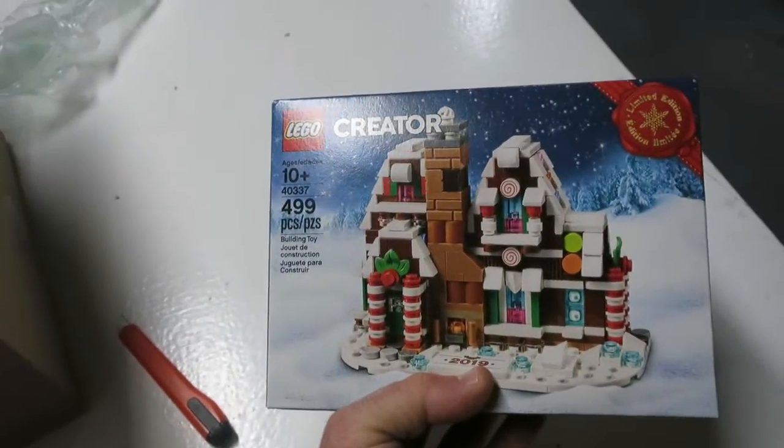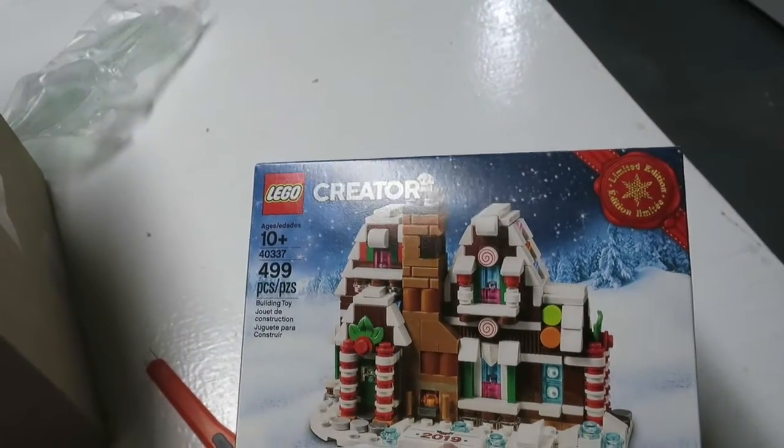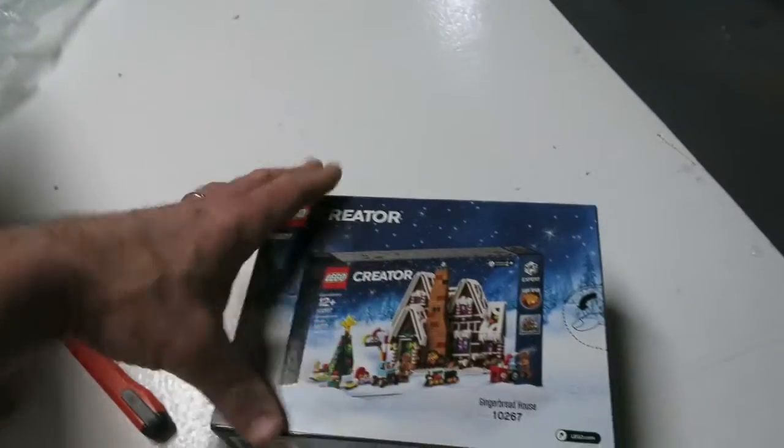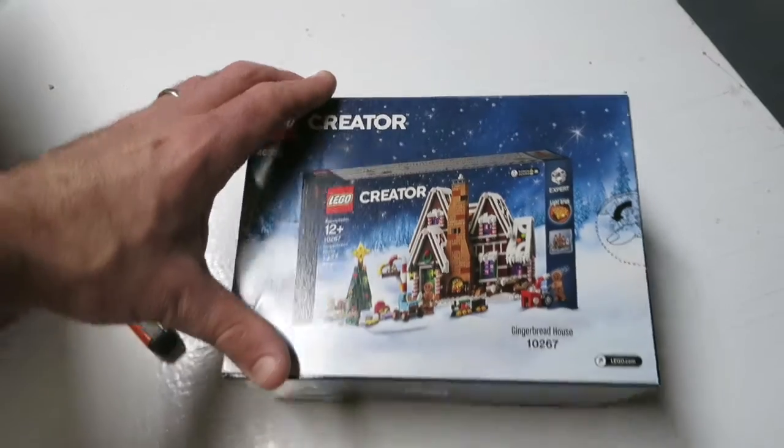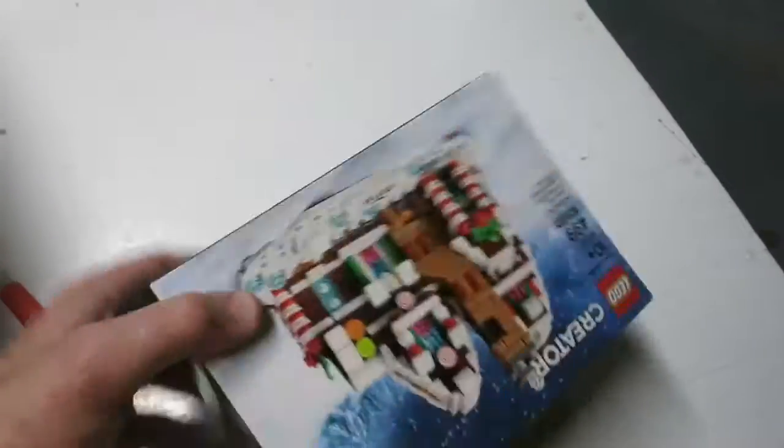Well, this is a nice big set. 499 pieces. Wow. That's cool. That's a lot of little things in there. Oh, Gingerbread House advertisement on the back. I'll be putting this in my bin to sell at Bricklink or something.